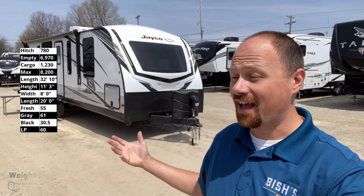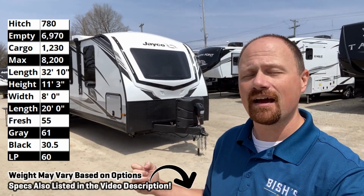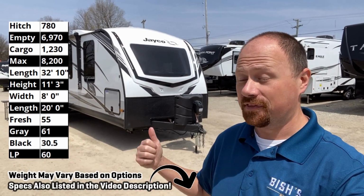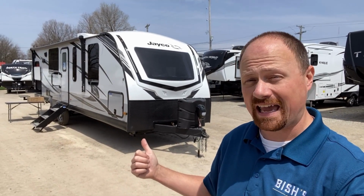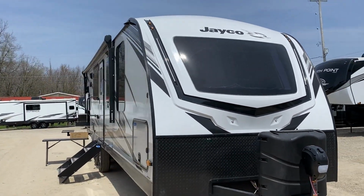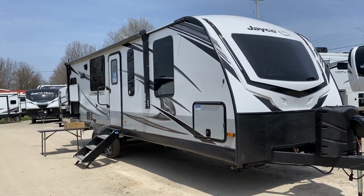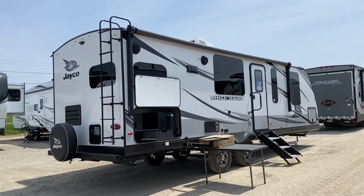Hey everybody, Josh the RV Nerd here at Bish's RV, and they nailed this one. I've never felt that any RV is perfect, but this new update to the previous 26RK White Hawk, the new 27RK, is fantastic. I think it is categorically superior in my opinion here. Because it's a little bit larger, but it's about the same size. It's about the same weight overall.